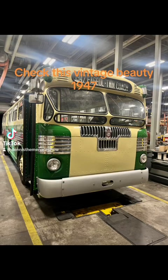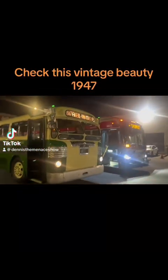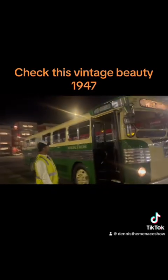Check this vintage beauty, 1947. Are you guys gonna drive it? No, he wants you to slow. Are you gonna drive it right now? He's driving it, yeah. Where are you going? You coming back here or no? You gonna drive it off right now? I'm gonna drive it back. I see where it's going. Oh, I see. This is nice.